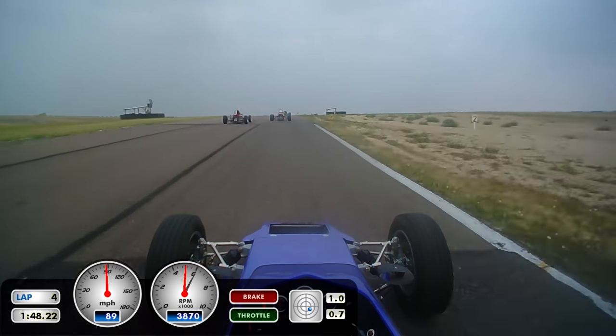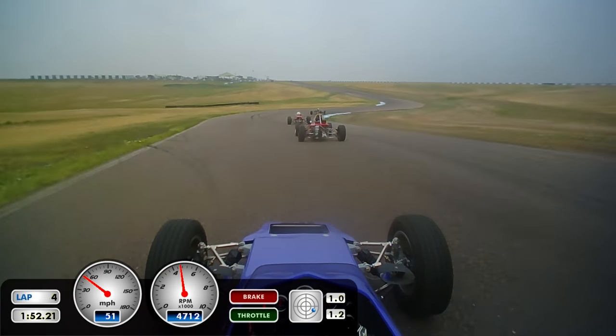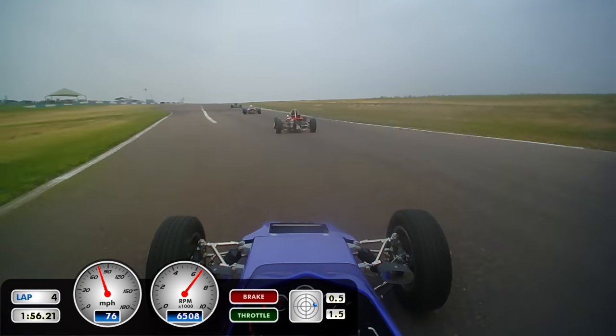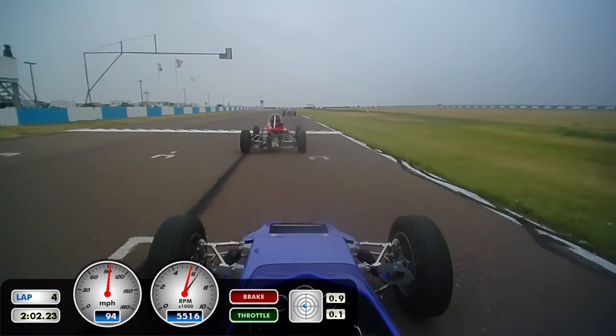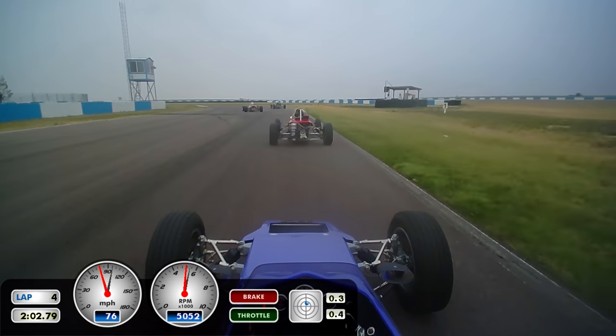Very important last corner heading into the S's. These S's lead onto the front straight. Look, these guys are good. It's hard to keep up. I got a sniff of a draft as we come up the front straight, up into fourth gear. And no, I'm not close enough to try him into turn one.